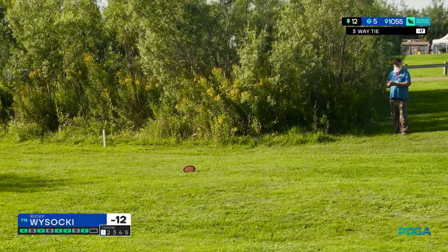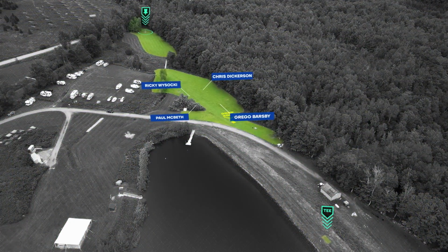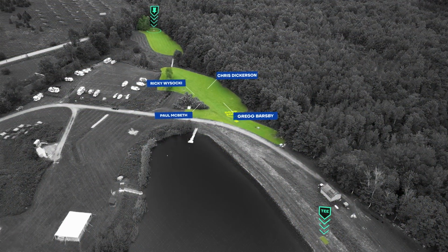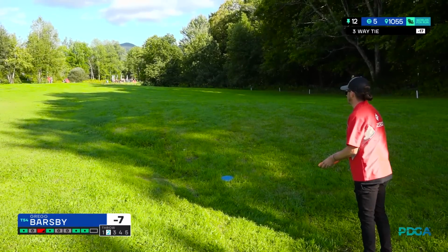It's going to be fine. Yep, but it was certainly risking it. 50, 60 feet farther is like 600 feet, though. I mean, like it said, 480 to that corner. So yeah, where Chris and Ricky are is 550-ish almost.